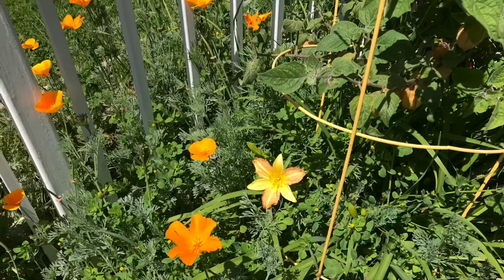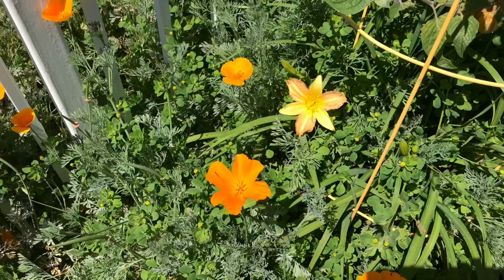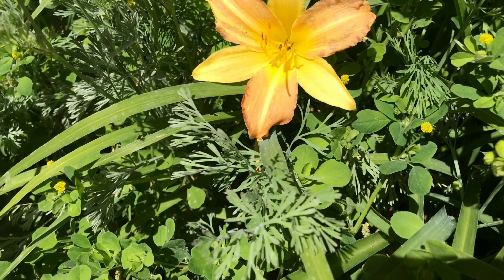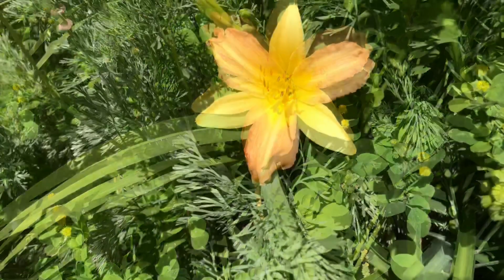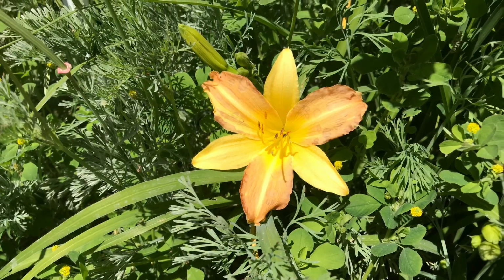Now it's going to look a lot better pretty soon. I have a lot of things that haven't bloomed yet. My daylilies, this is the first daylily so far for the garden. But pretty soon I will have daylilies everywhere. And I have spent a lot of time getting these daylilies, so there are lots of different colors and shapes. So I hope you're going to enjoy it.